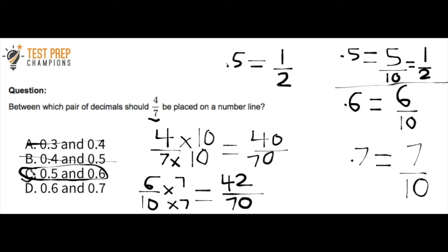And if you were able to use a calculator for this, all you'd have to do is just do 4 divided by 7 in your calculator. I think I remember when I did this before I made the video, hopefully I remember correctly, that that was equal to 0.57. So if you did it with a calculator, it would take 1 second. Do 4 divided by 7, you get 0.57. You'd have to say, well, that's in between 0.5 and 0.6, and that's all you would have to do.